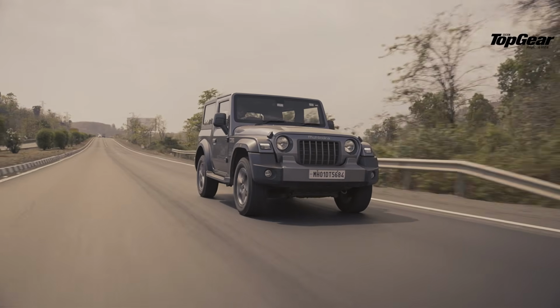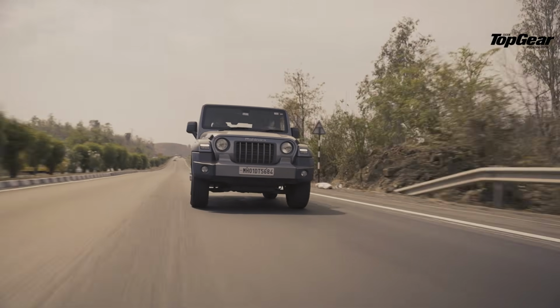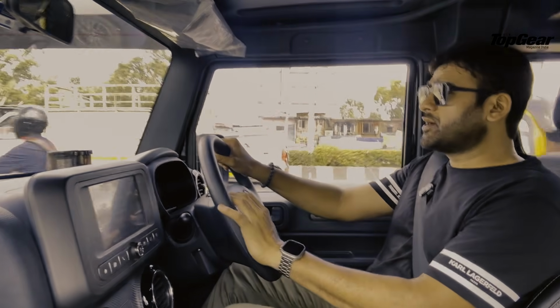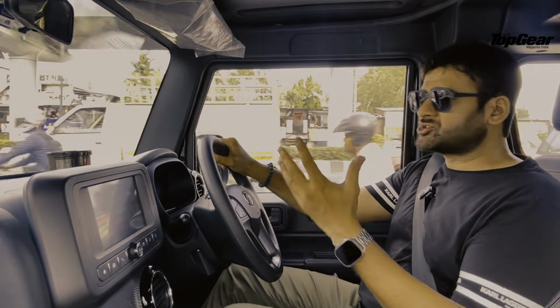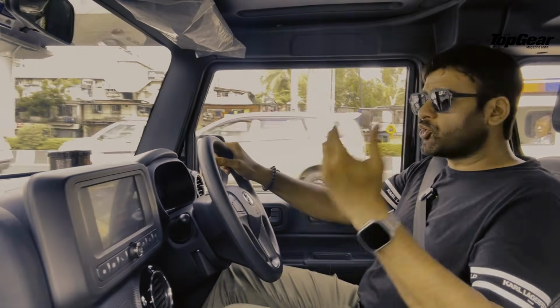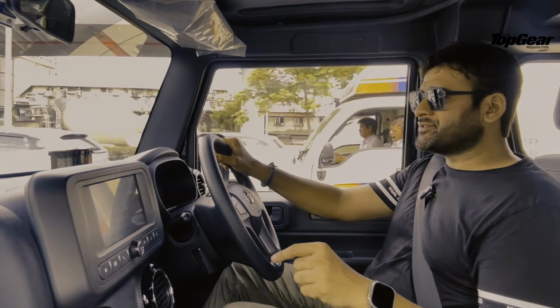The NVH levels in Jimny are much better than the Thar. Thar, sound insulation wise, is not the best. There's a lot of sound which seeps into your cabin, but the sound from the speakers is much louder in Thar. It's not melodious. The speakers are not great in either of the cars. That's not what it's meant for, but it's sounding more. So if you want to hear noise, you can do that in this.